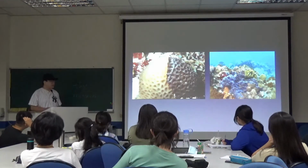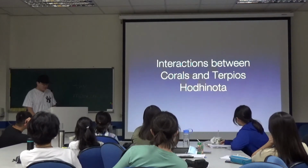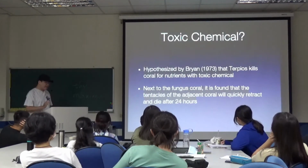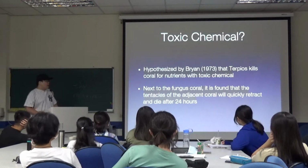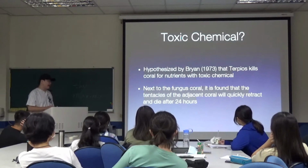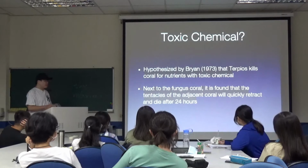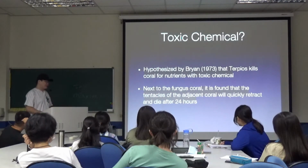This is the picture of the killing sponge. It's gray or black, and it covers the coral and kills the corals. So the scientists want to know what the interaction is between corals and this killing sponge. Is it that the sponge releases some toxic chemicals? Some scientists confirmed that. Brian in 1973 said Terpios kills coral for nutrients with toxic chemicals. Next to the sponge, the tentacles of the corals will quickly retract and die after 24 hours. This is what makes Brian think that the sponge puts out toxic chemicals, so the corals pull back their tentacles.